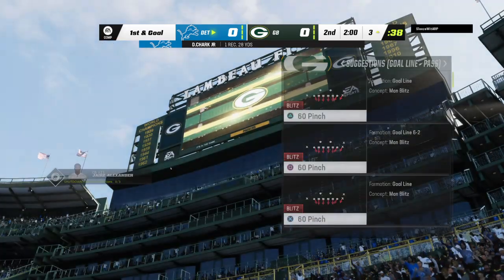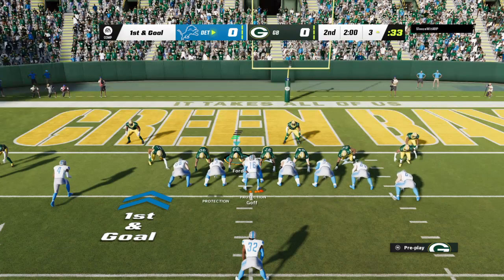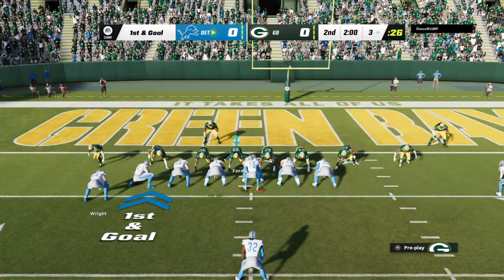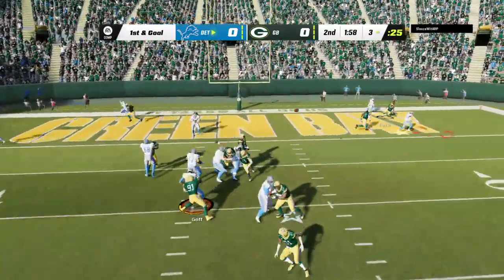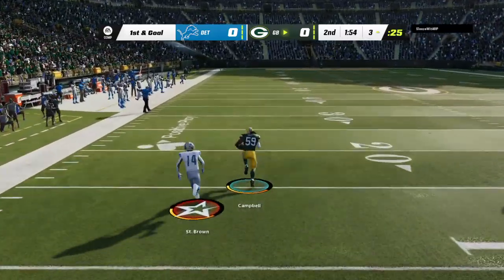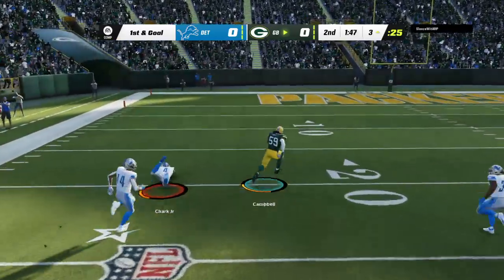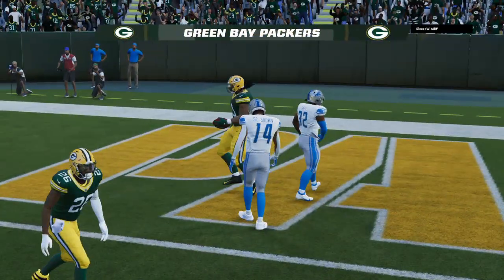Second quarter, 2 minutes to go, tie ball game. First and goal from the three. Here's Goff. It's into double coverage and intercepted. Devondre Campbell, the linebacker, picks him. A big seam, and he might go all the way. 30, the 20, and into the end zone. It's a pick six.